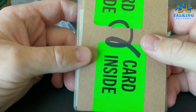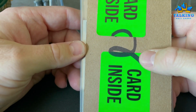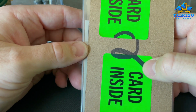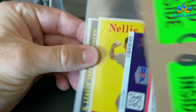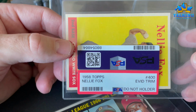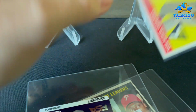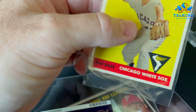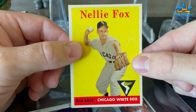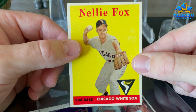Mostly vintage. This was bulk. I think this was a bulk deal at $18 or $19 a card. So we got two rejections here. This first one, this is kind of funny. Evidence of trim. This is a really nice 58 Nellie Fox, and they said it's trimmed, which is really unfortunate.